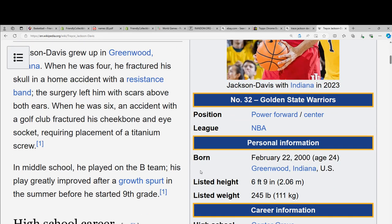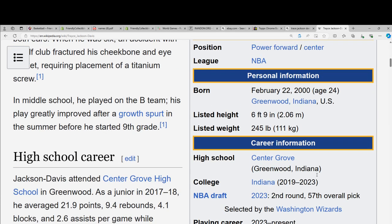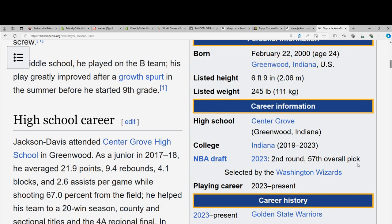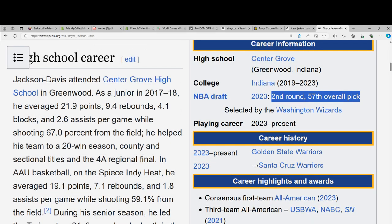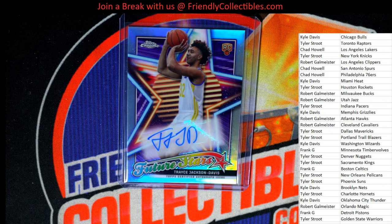Just good stuff. Nice rookie card. It's a little bit about him. Okay, he's a second rounder. All right. So yeah, great Warriors second round rookie card. Future Stars. Hope for big hits coming up out of this thing in our breaks here tonight. That's awesome.